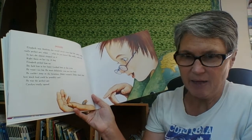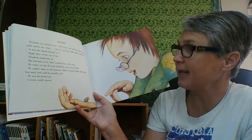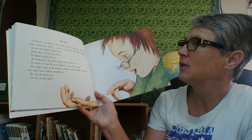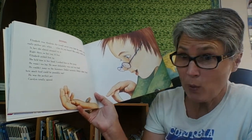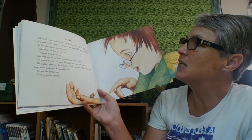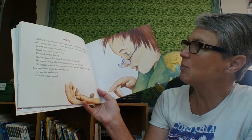Elizabeth was thinking that she would never find really the perfect pet. And what do you know? She really did. In fact, she almost stepped on it, right there on her rug. A bug. Elizabeth picked him up.